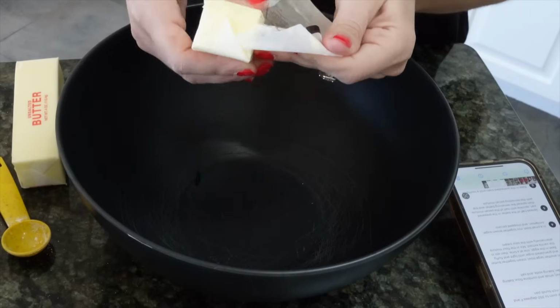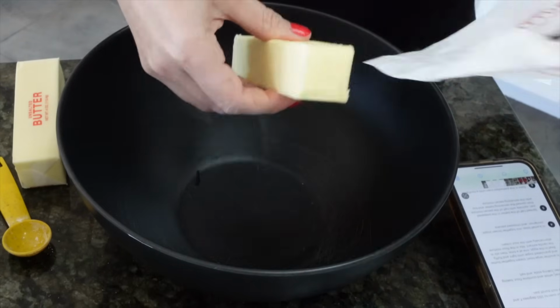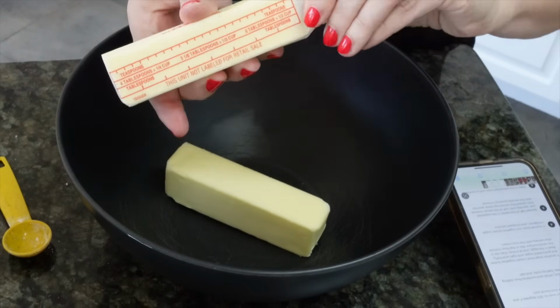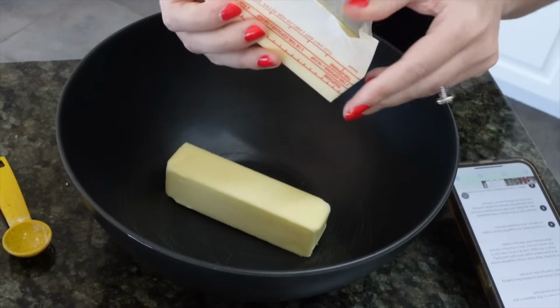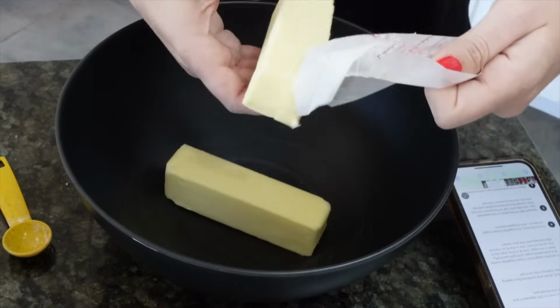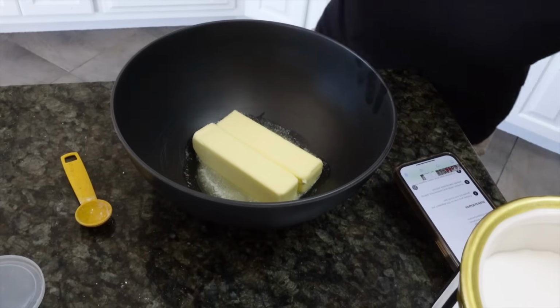So in this bowl, we're supposed to cream together the butter and the sugar. But I just pulled the butter out of the refrigerator, so it's not going to cream very well. So I'm gonna melt it a little bit. Just put this bowl in the microwave and see if we can get it a little softer. Okay, that's definitely a lot softer.